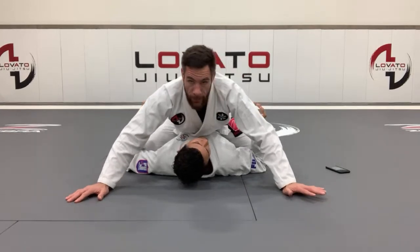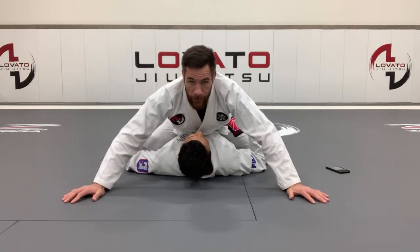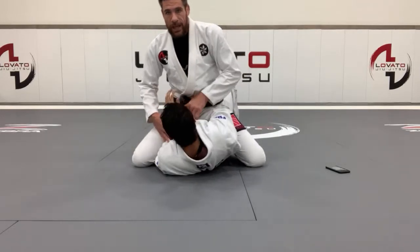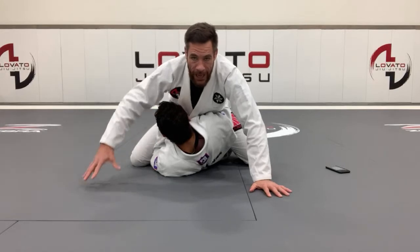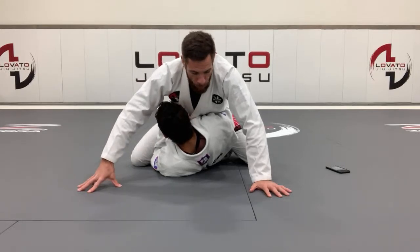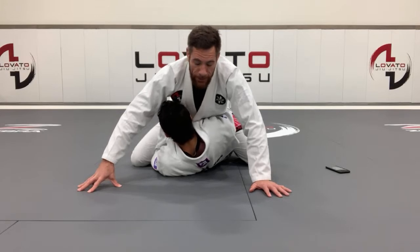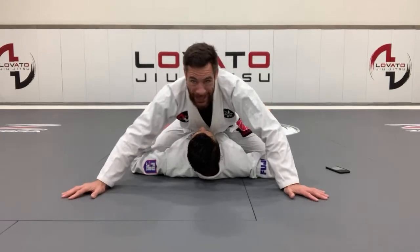We're so worried about getting rolled over that we just want to base, all right? The problem here is he can turn and face either direction and make his frames and start his escapes, and I have no block. I have no way to neutralize his escape to that side. Okay, so I'll never just put my hands out like this.